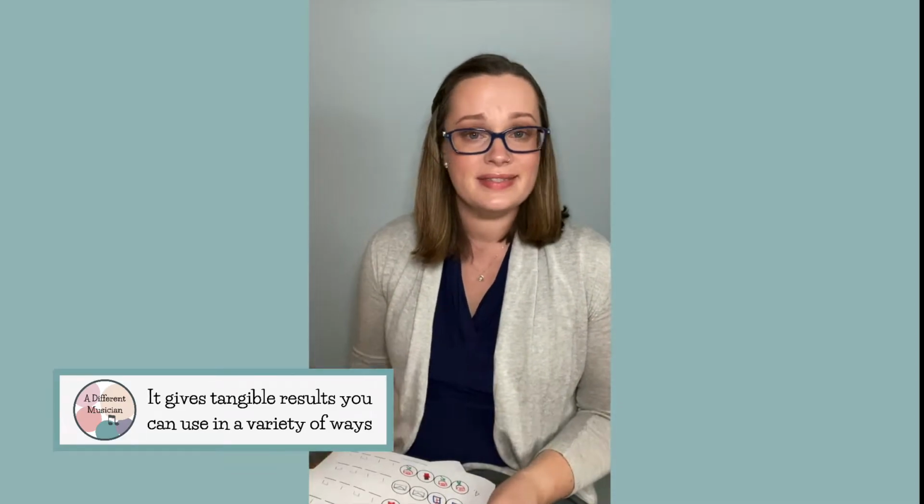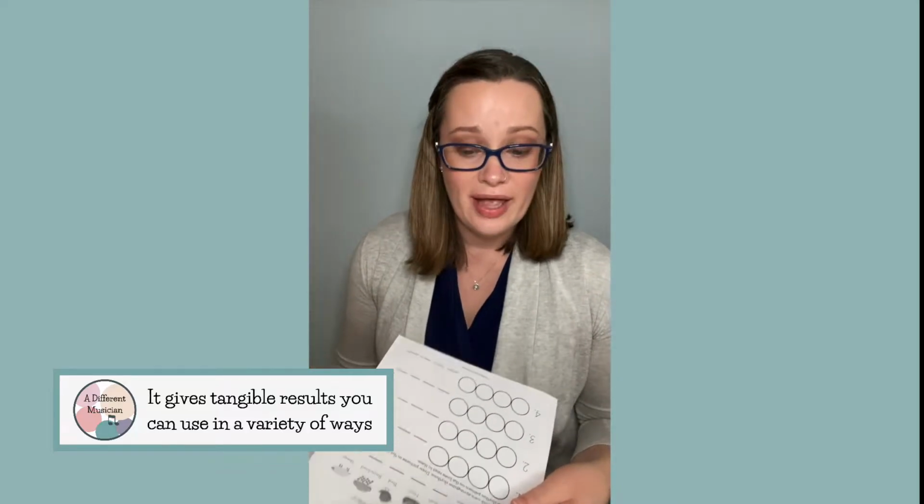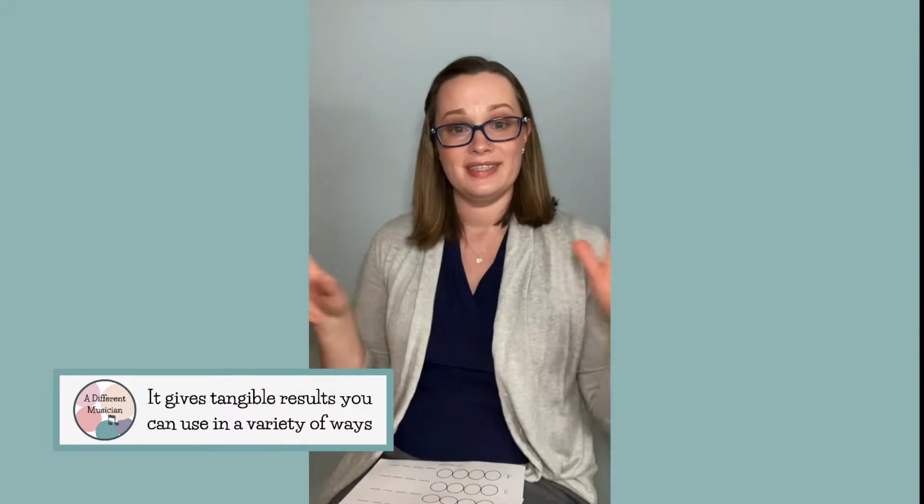And three, it gives you a tangible result. You can look at these papers and check to see if students demonstrated the skill or if students maybe aren't quite there yet. You can use worksheets that can give you bulletin board materials or student presentation materials.